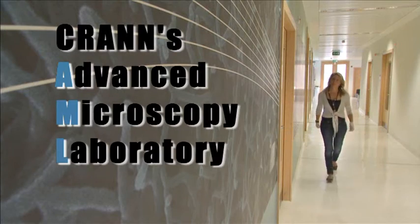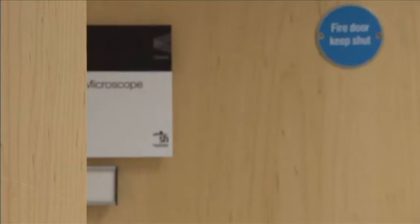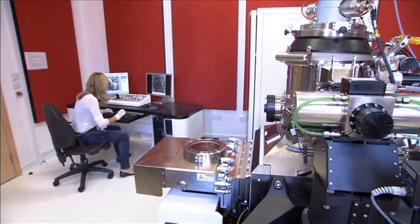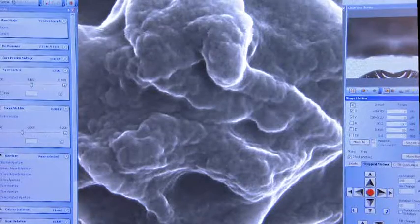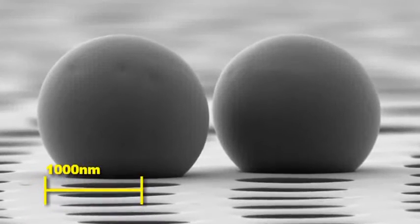Cran's Advanced Microscopy Laboratory, AML for short, is where Ireland's most advanced microscopes live, enabling us to see and measure the impossibly small, indeed right down to the very building blocks of life. If you want to compete in the world of nano-research, this is where the action is. But first, let's remind ourselves of how small this nano-world actually is.